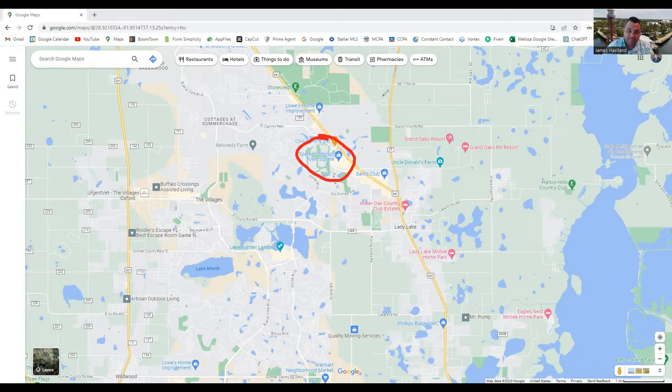So here's a little history lesson. In the early 1970s, Howard Schwartz turned his focus from mail order land sales to land development. Schwartz, along with his business partner Al Tarson, founded Orange Blossom Gardens, which we just went through, which is a mobile home park here in Central Florida.